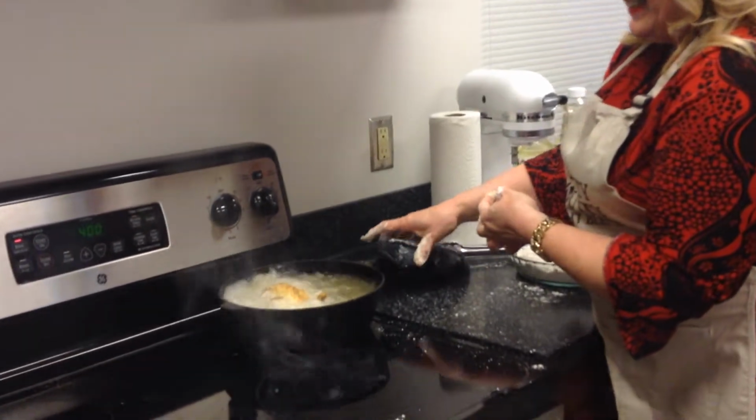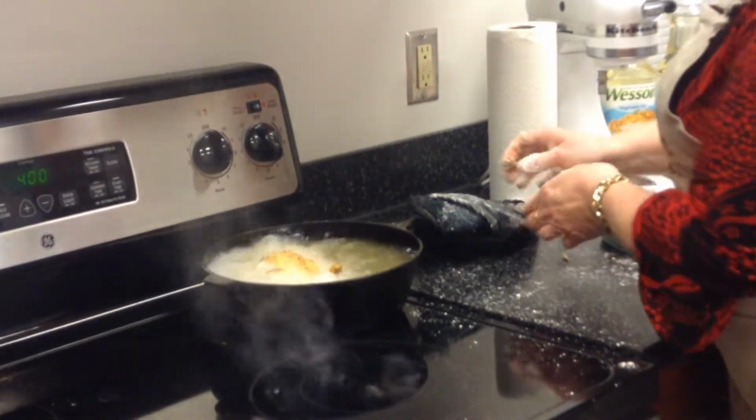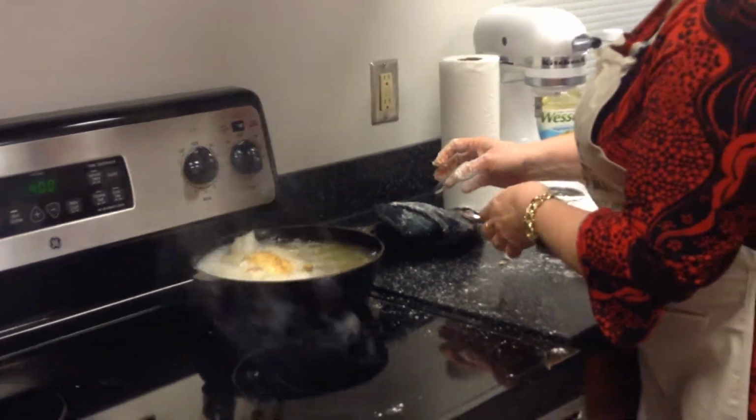Grease in here. Oil. That was my fault. And my helper put a little too much oil in there.